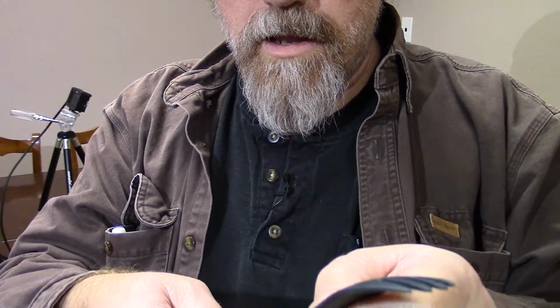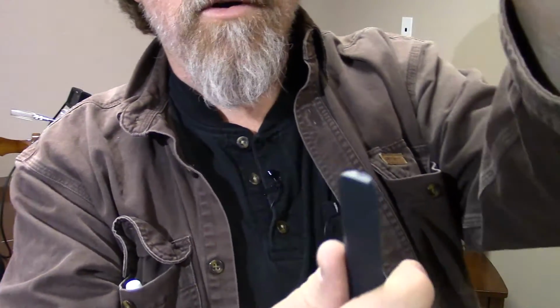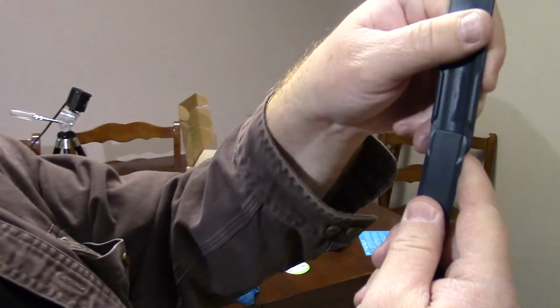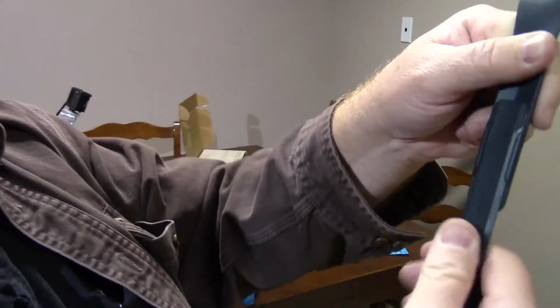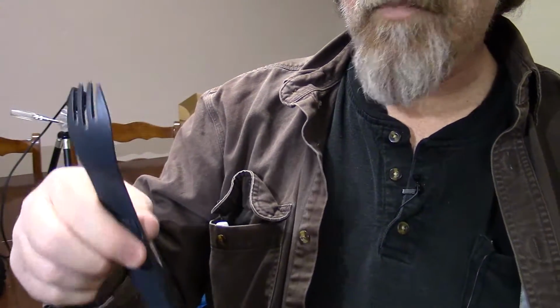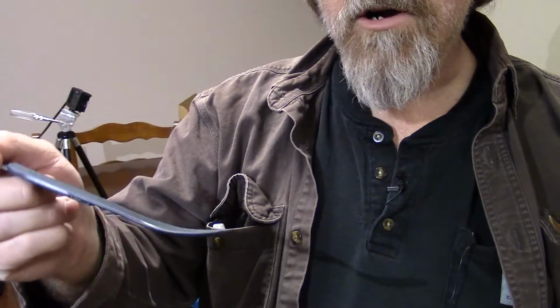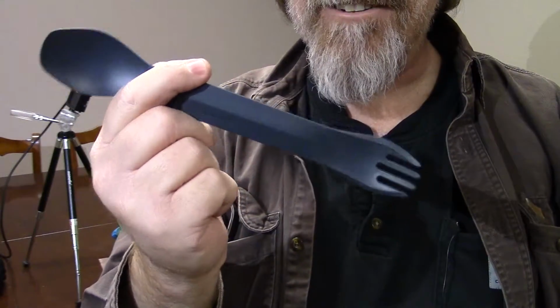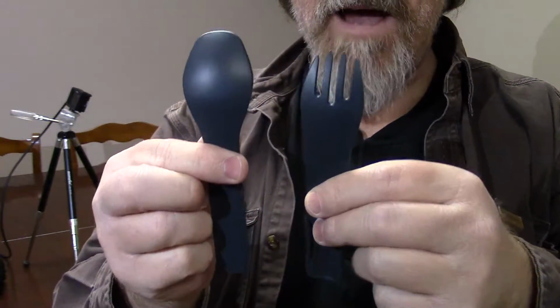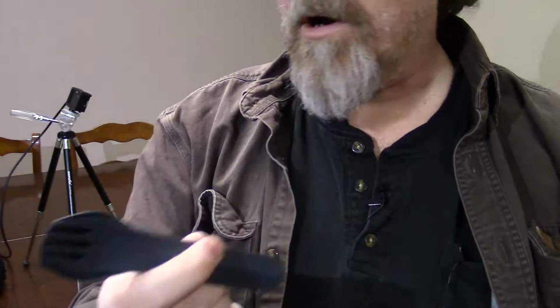But if I can figure out how this, oh, I see, and here, let's go to the back here. Let me show you how this snaps. So you can still have a long handle for Mountain House meals or Backpacker's Pantry bags. You still have a long backpacker kind of fork and spoon, but it can also be a small package that people would not look at twice. Nobody would think that's odd at all if you were using this set out of your lunchbox at work. Very cool.